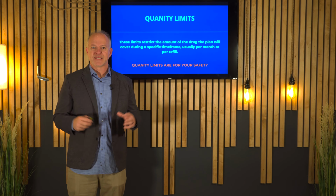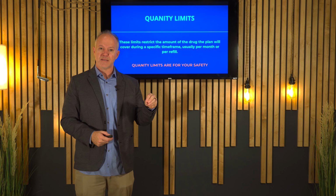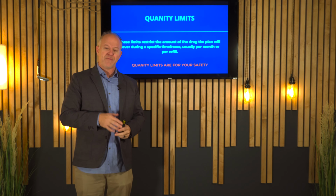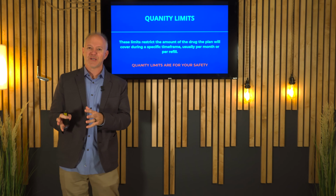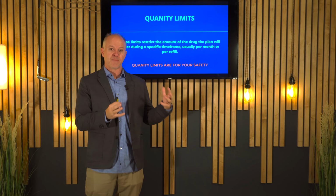You have to go back in and get the authorization from the doctor. Pain medications can be set like this, and you're set on a certain quantity limit, and you may have refills that are going to last for a year, but you can't get the refills unless you go back to the doctor. So when you're enrolling into a prescription drug plan or a Medicare Advantage plan with a drug benefit, you need to understand that sometimes medications have quantity limits, which is going to be notated as QL, and to read about the evidence of coverage, or what that means when it comes to quantity limits.